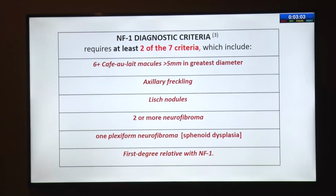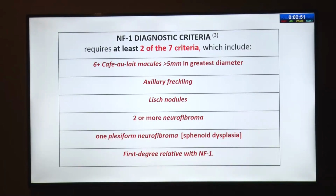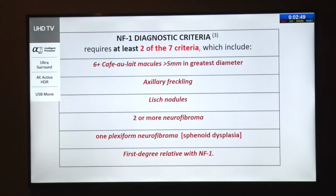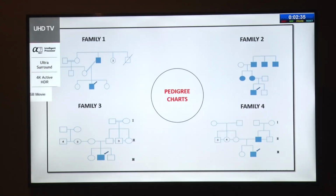The NF1 diagnostic criteria require at least 2 of the following 7 criteria: 6 or more cafe-au-lait macules more than 5 mm in greatest diameter, axillary freckling, Lisch nodules, 2 or more neurofibromas or at least 1 plexiform neurofibroma, or a first degree relative with NF1. In our study, we had 4 families, of which 3 had affected individuals involving 2 consecutive generations, except for family 3.